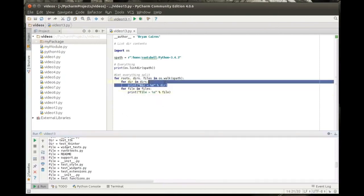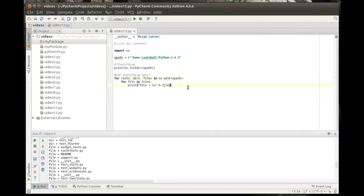Now, as interesting as that is, and it's probably done incorrectly, somebody at home has probably already figured that out, we're going to actually comment this out, and I'll show you a much easier way to use the os.walk command.